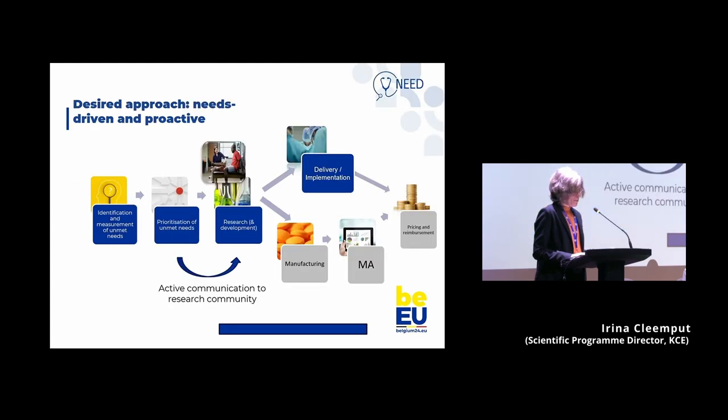So what we aim at is a system where unmet patient and societal needs are identified upfront, like the minister said, so that they can be used to define priority needs for research, innovation, and policy, which can then be communicated to the research community, including research funders, who steer research to those domains with high priority needs.